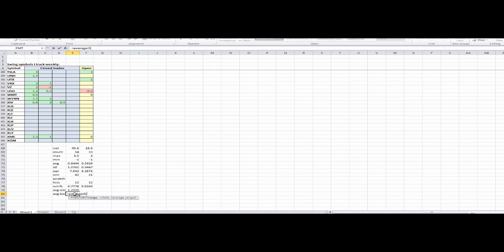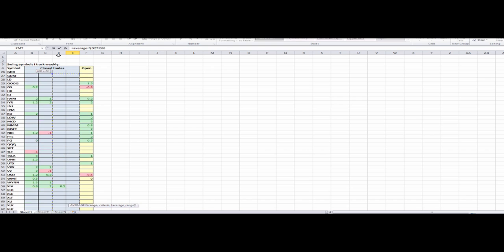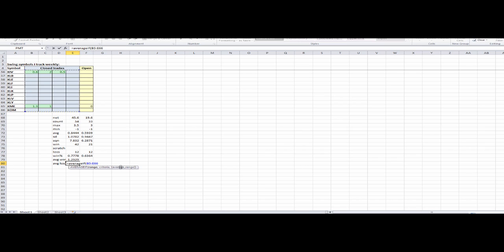Average if less than or equal to 0. Minus 0.7. If we make that just less than 0, I wonder what effect that gives us. Yeah, so it doesn't count the scratches. But in the win rate, to be fair, we were counting the scratches.